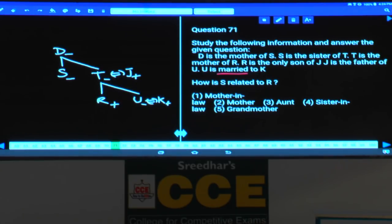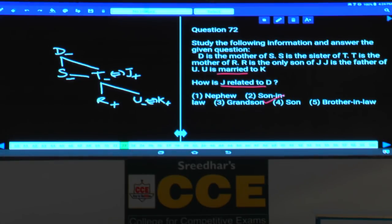Then question number 71. How is S related to R? Tell me here. R's mother is T, mother's brother is uncle. Mother's brother is uncle, that is choice 3. Question number 72. How is J related to D? D's daughter is T, daughter's husband is son-in-law. Son-in-law, that is choice 2.